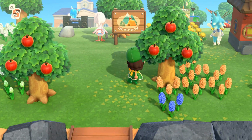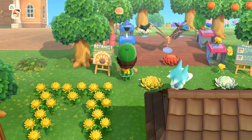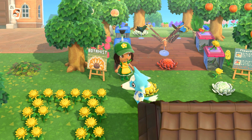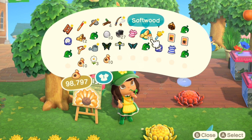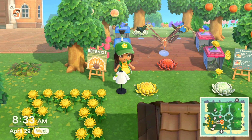Oh, Sky's looking at the Atlas Moth model. What do you think, Sky? Isn't it amazing? It's huge, isn't it? Oh, I'm so glad she's into extreme gardening. That would actually explain a lot of why she's hanging around. And I wonder, do I have anything I could give her? Oh, last night we actually found this guide shirt.